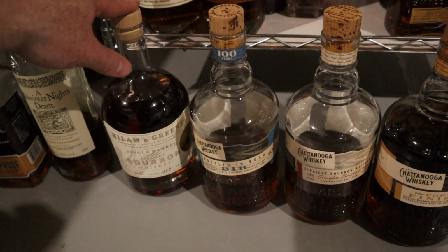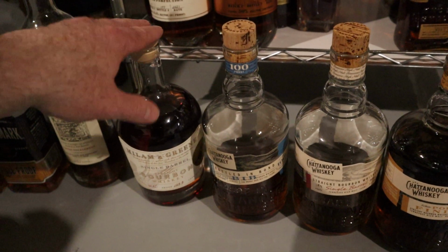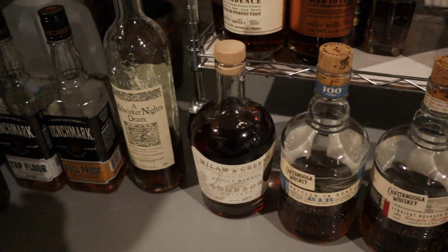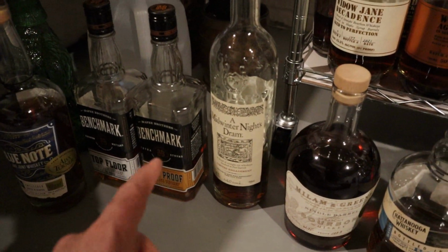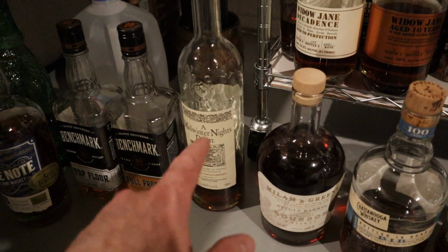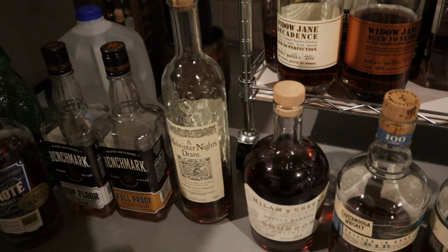We'll get into that. I think it's Jack Daniel's. It says comes from Tennessee. I think it's Jack Daniel's. It's partially aged in Texas, so. Just a terrible port finish rye, Midwinter Night's Dram. That's actually my brother-in-law's. He couldn't finish it, so he gave it to me pretty much for review.